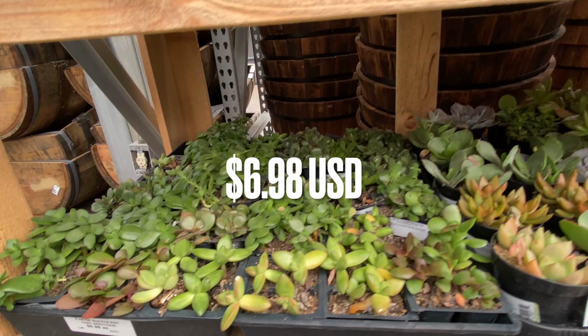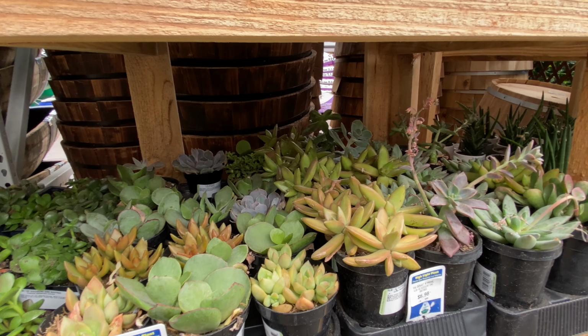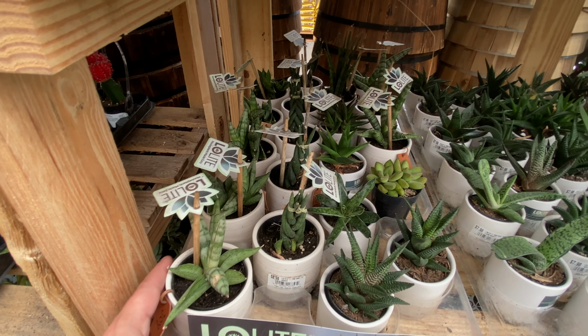All the different colors, all the different shapes, all the different textures. I love succulents and playing around with them, putting them in one pot and then mixing them around and playing with all that. It's really fun visually.